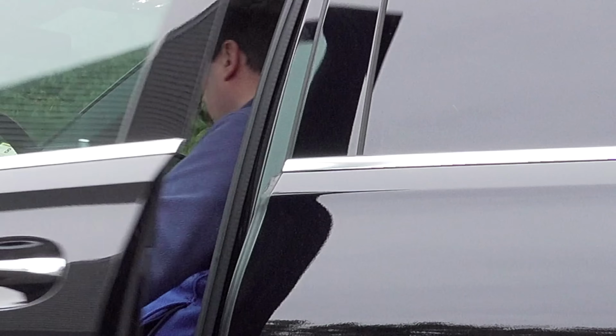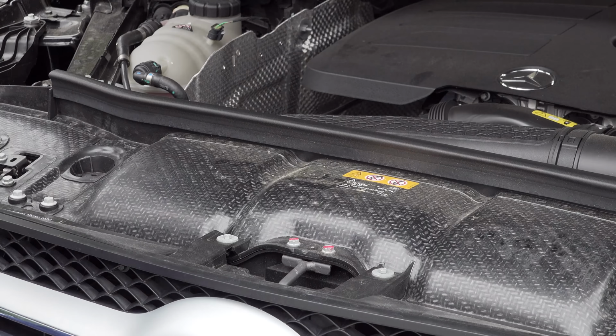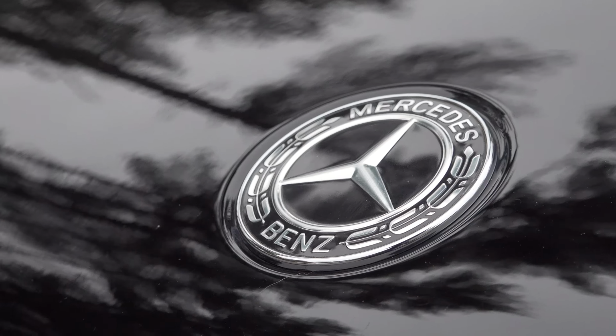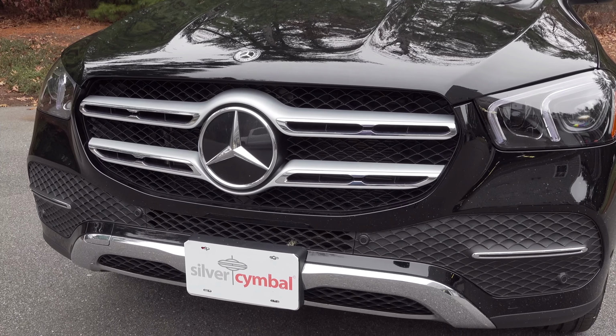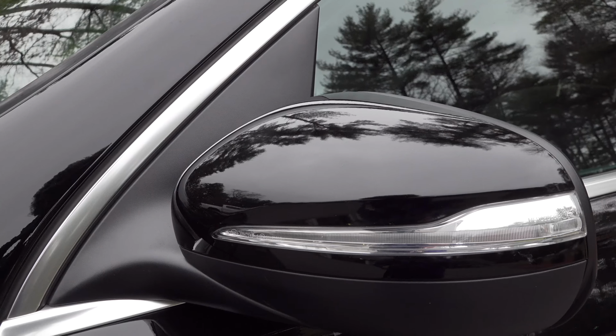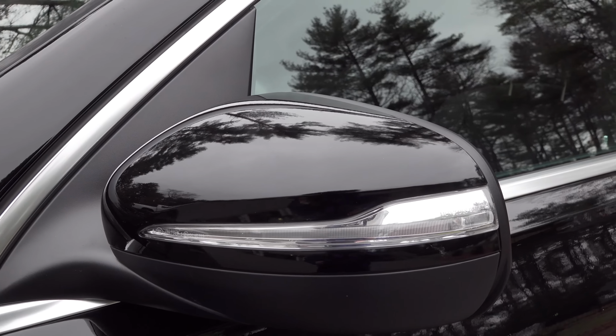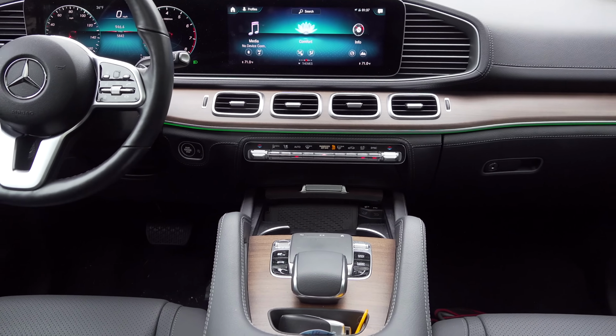Now this is a 2019 GLE 350. It's one of their mid-size SUVs, but the price is not mid-size. It cost over $60,000. Now I had access to this thing for a week, and I personally thought I was going to fall in love with it, and that'd be easy because the outside's beautiful and the inside is even better. It's loaded with wood, leather, and it's got to be one of the most beautiful interiors I've ever seen.